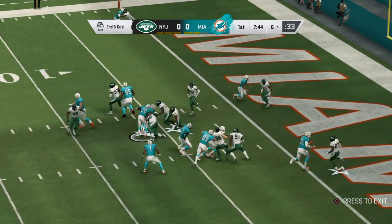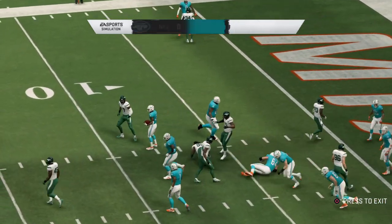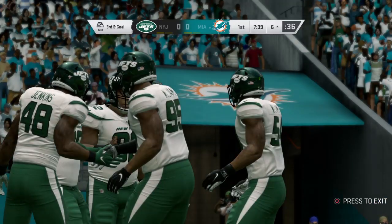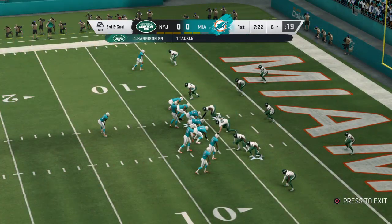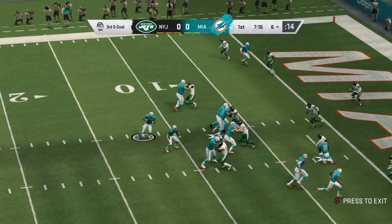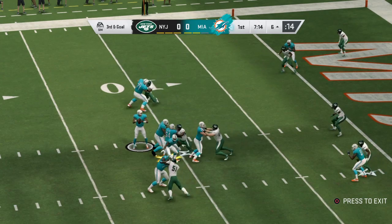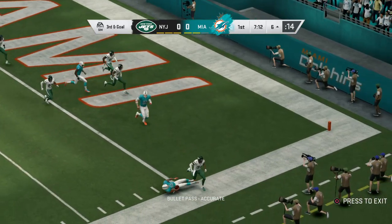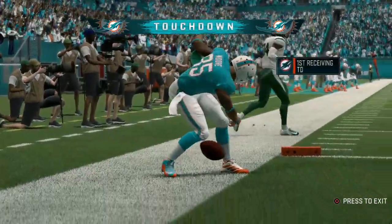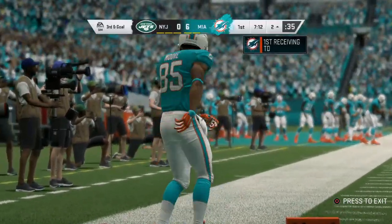On 2nd down, a run with Breida. And he's going to be hemmed in and brought down right at the line of scrimmage. It'll go as no gain on the play, and now they're looking at a 3rd and goal. They'll look to throw on 3rd and goal. And he will take it in for a Dolphins touchdown from 6 yards away.